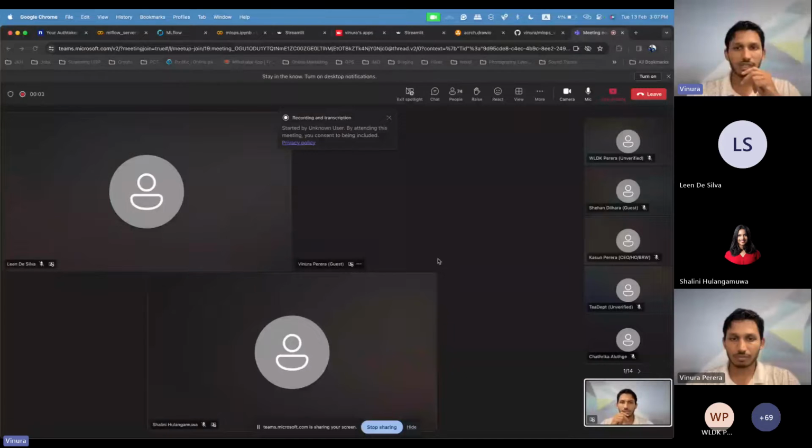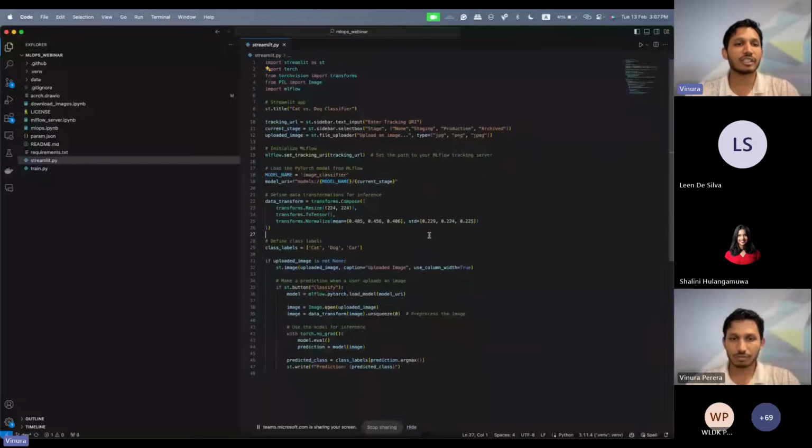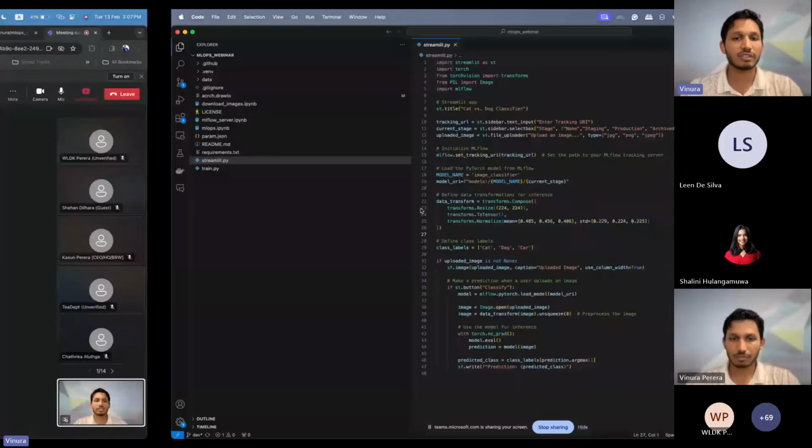Okay, I think everyone can see my screen again. Yes, Vinura. Earlier I was only sharing the web browser, so I started sharing the whole screen now.